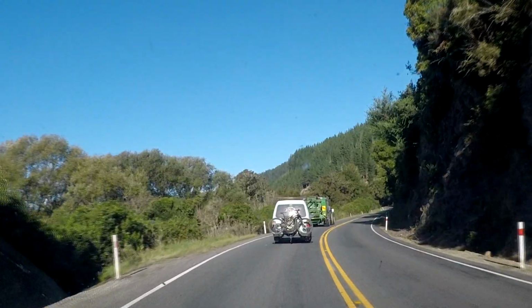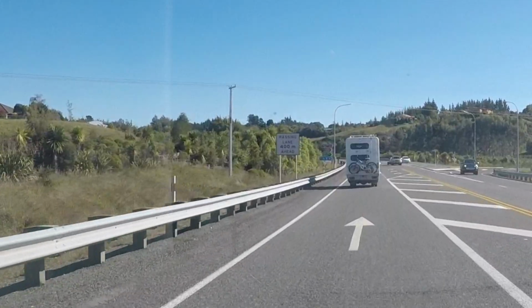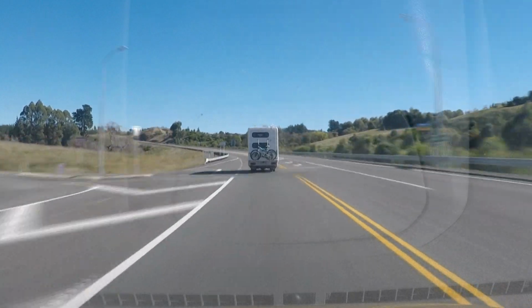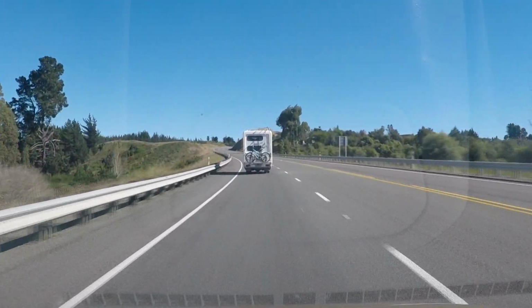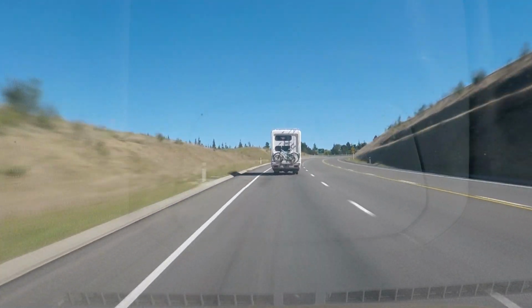Okay, passing lanes. You're going to run into passing lanes. These are safe places to overtake, and you're going to need those safe places because you are going to constantly be stuck behind trucks, caravans, horse floats, these type of things, and other slow drivers that are going to really slow you down on New Zealand roads. Passing lanes are your friend, so use passing lanes. You'll usually see an advisory sign that says passing lane 4 kilometers ahead, and then another one passing lane 2 kilometers ahead, and then another one passing lane 400 meters ahead. So if you're not passing, get into the left-hand lane. If you are passing, get into the right-hand lane.